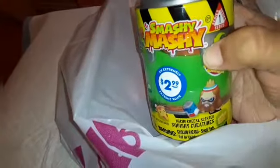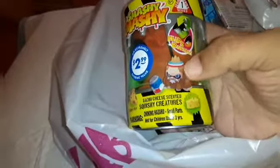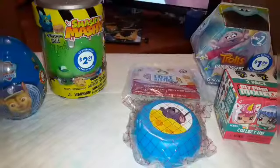Let's see. What's this? Okay, these are the Trolls wristbands, and these are the ones to collect. So I really want to see those. That's 1, 2, 3, 4. One more. Here. Okay. Alright. This is a Smushy Mashy, and I really want to get Bigfoot with a dinosaur in here.